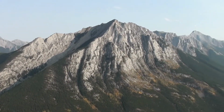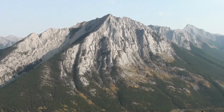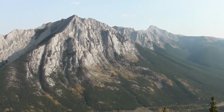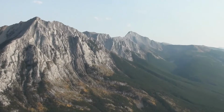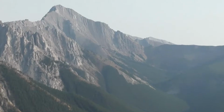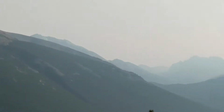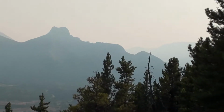Wasatch Ridge, the best close up yet. Amazing. Also Mount Old Baldy. And Old Baldy Ridge. And the Wedge and its north outlier.